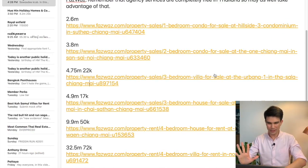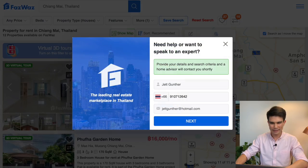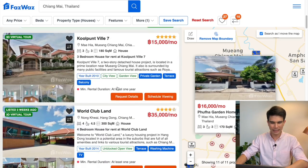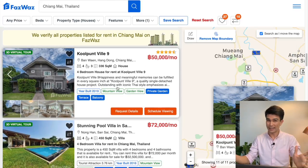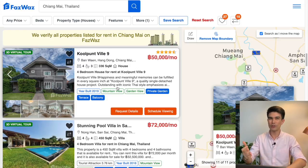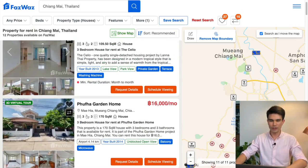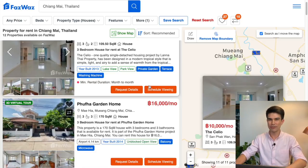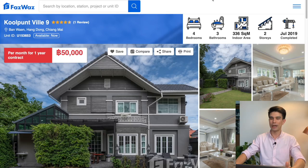That was actually a really nice property too, for 22K, three bedrooms for 4.75 million baht. I'm trying to find it here and I can't find it. It's called Urbana One. It was a really nice place too. So you gotta be quick about this, because there are people browsing this website, making inquiries, and deals are being closed here. So better act quick. That was a 4.7 million baht home to give you another option to the other one that's 4.9, but since it's taken, I gotta move on, and we're going up in budget here.